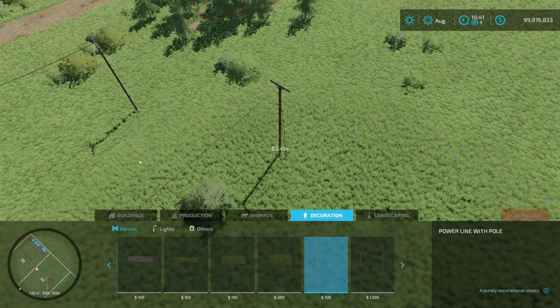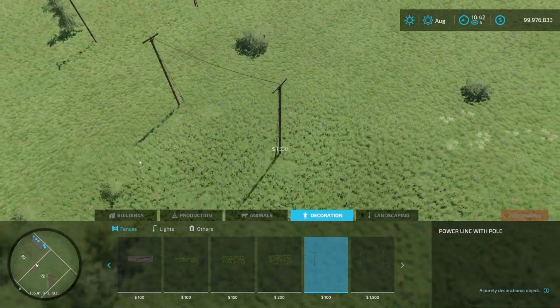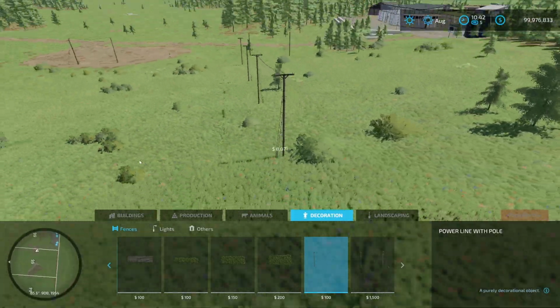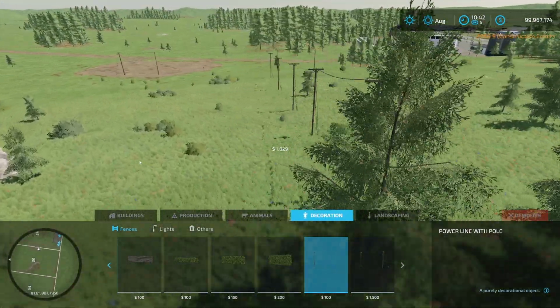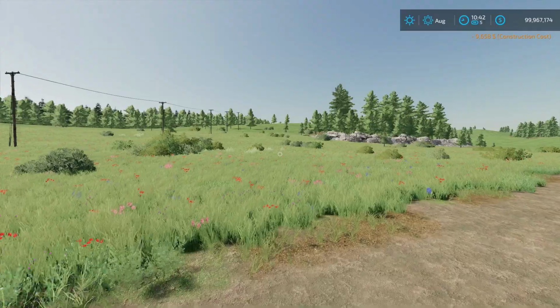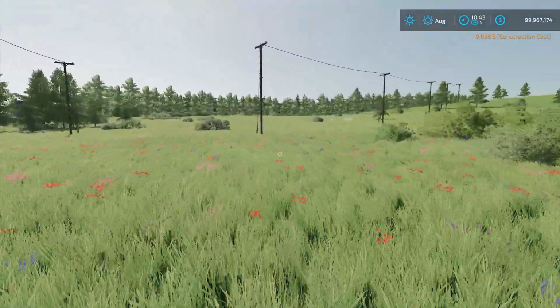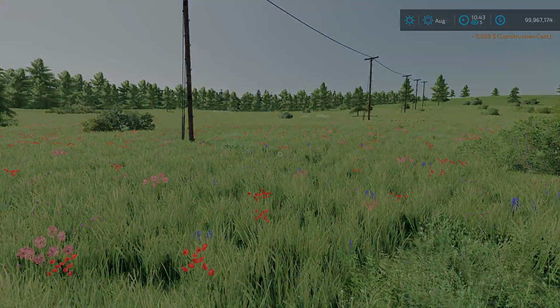Also, the power line poles can be placed almost anywhere, even on slopes. The initial or end pole must be almost on the same level with the attaching power pole, though. And also, it takes 2 slots on console. Look at that. This looks pretty cool, doesn't it? Just do that, and then there we go. We got some power line poles right over there. So that is it. Let's take a look at the update now.